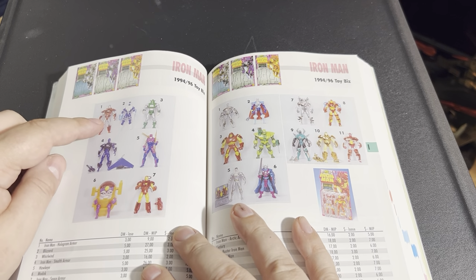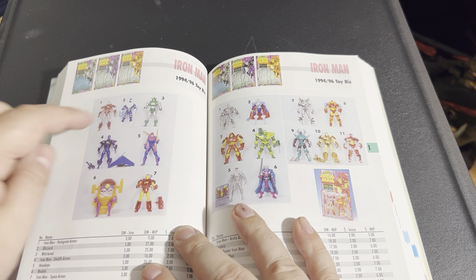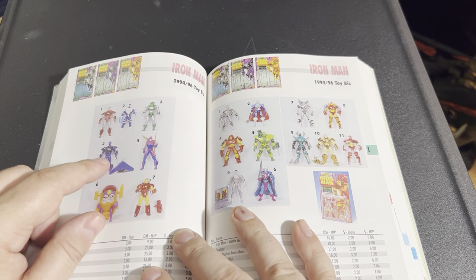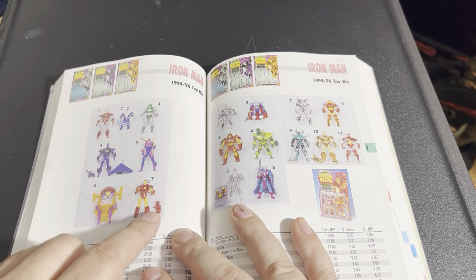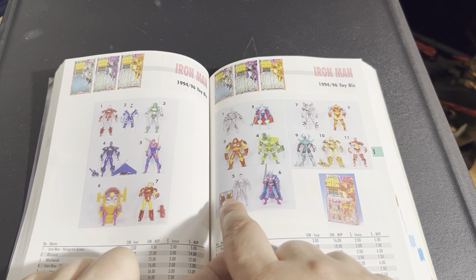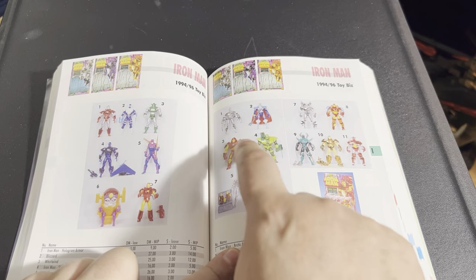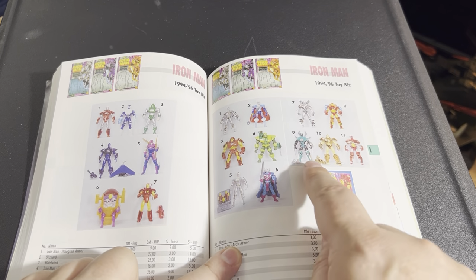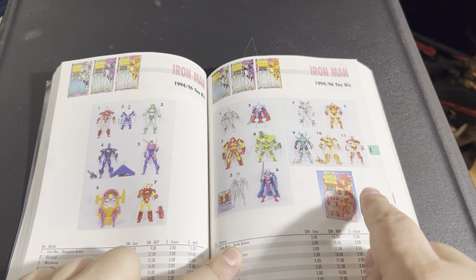And then I've got it, need it, got it. I don't know if I have that one. Got that one, got him, got him. Got him, got him, got this one. Got the green one. I don't think I have those two. Got it, need those three.